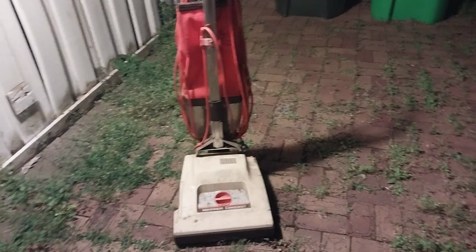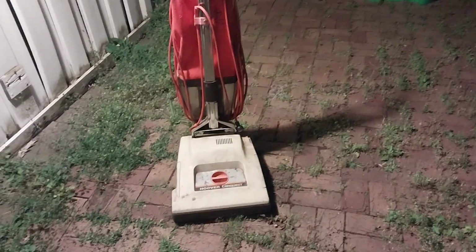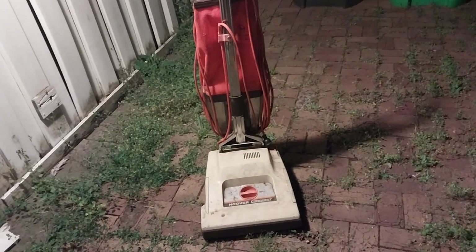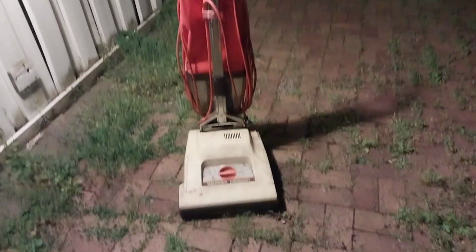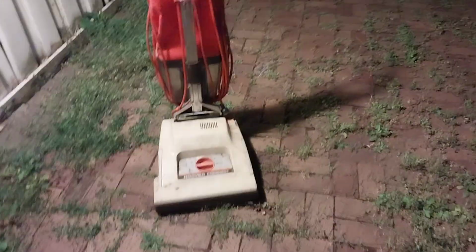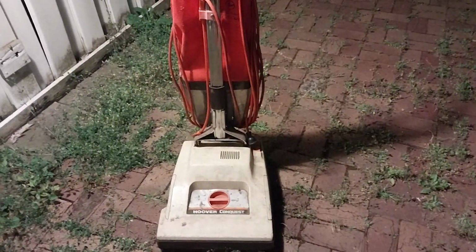So I am looking for another one of these. If anyone has a Conquest that is broken but still has a good motor and fan assembly, let me know. I'd be very interested, at least in trying to get this one working, or the other one working, using parts from this one. Yeah, this is a vacuum I've been wanting for a really long time.